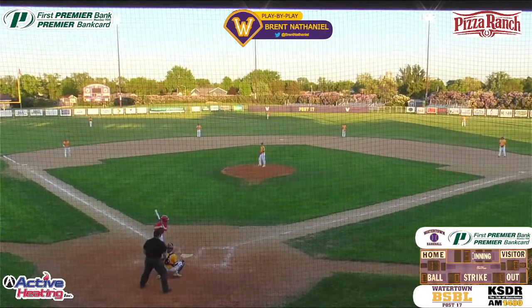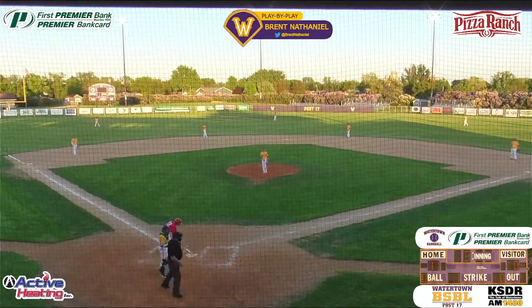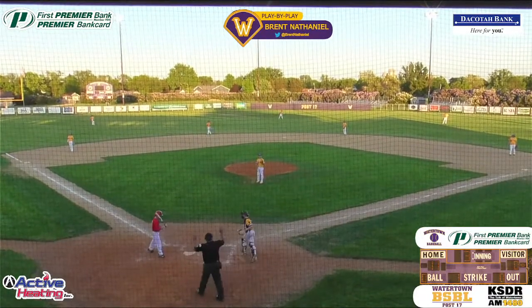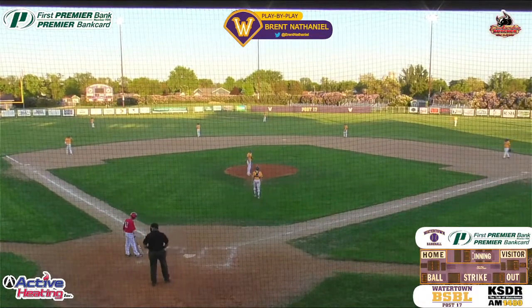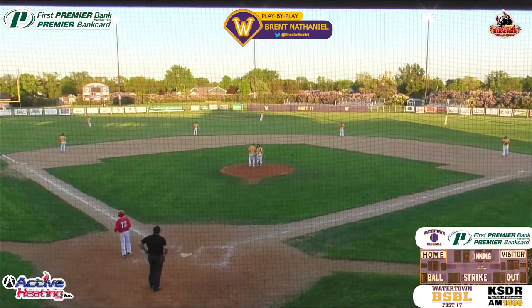Heminger, Kettering, and Simon due up for Groton in the top half of this third inning, trailing Watertown 11-0. Heminger will take first pitch, and he'll foul that one back at 0-1. 15 men to come to the plate in that second inning for Watertown.